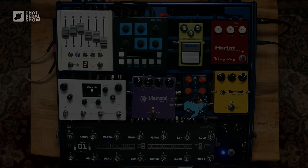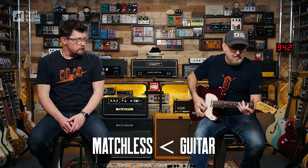Guitar straight to amplifier. Have you cleaned your volume pot?